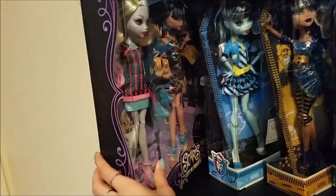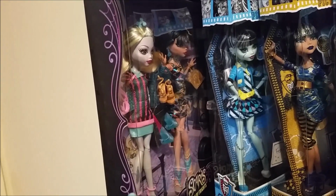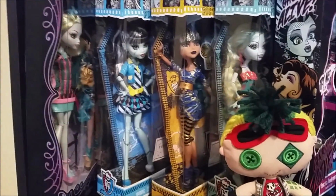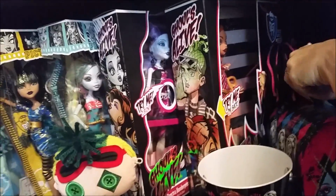And if you go down here, I got the 2-pack set of Spectra, and the 2-pack of Scaris that came with Cleo and Laguna. And then I have a few of the picture days. And I have 2 of the Ghouls Alive, which is Spectra and Toralei. I'm so excited I got her. I found that one and I was like, woohoo.